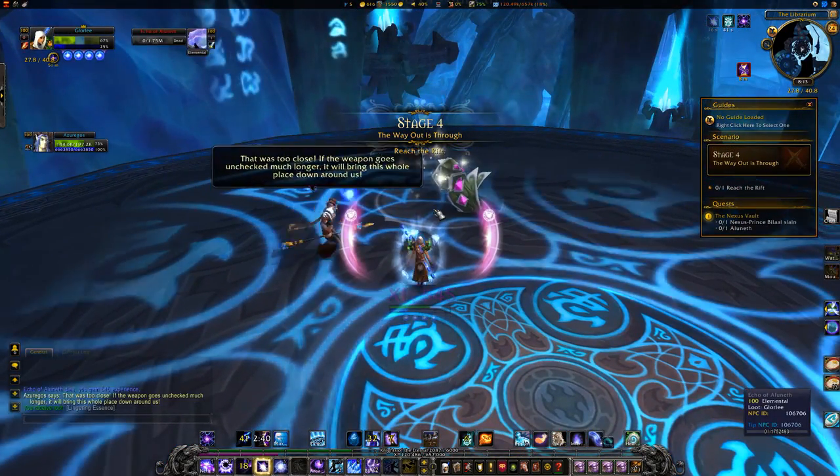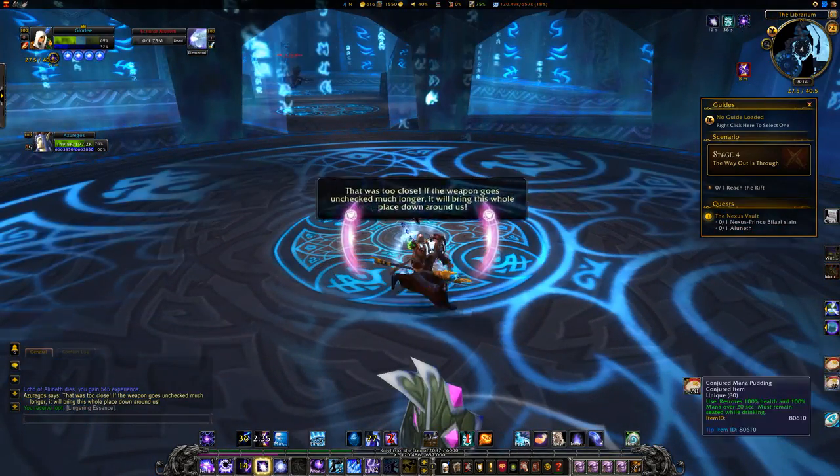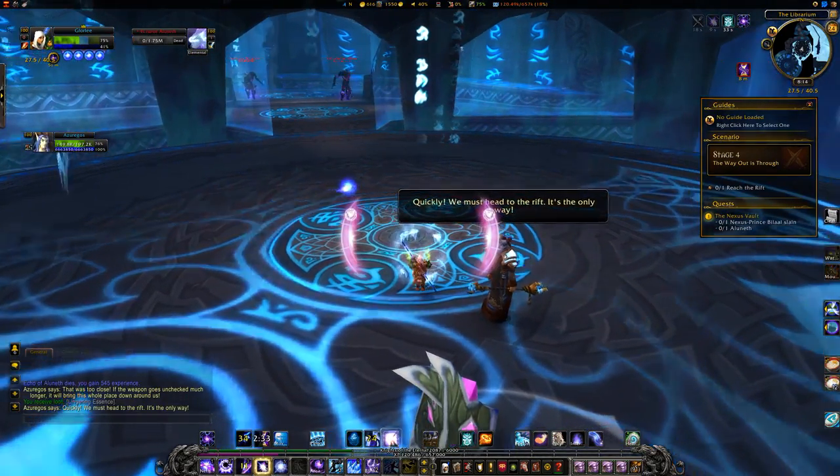That was too close. If the weapon goes unchecked much longer, it will bring this whole place down around us. Quickly, we must head to the rift.